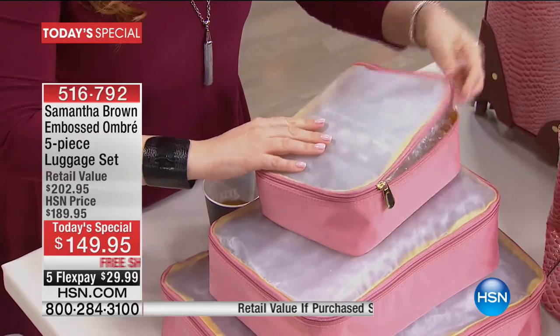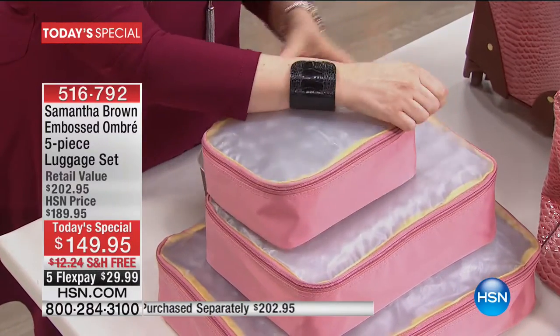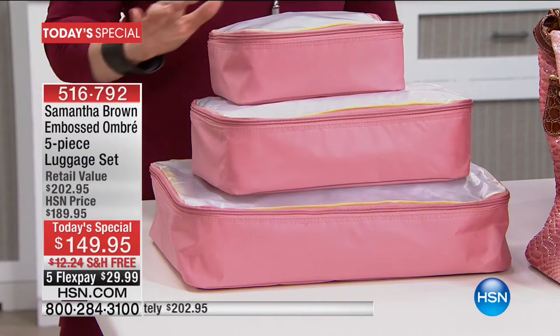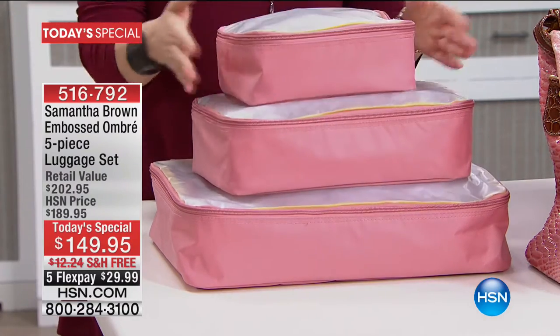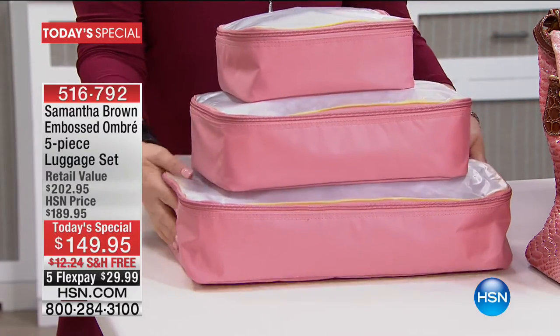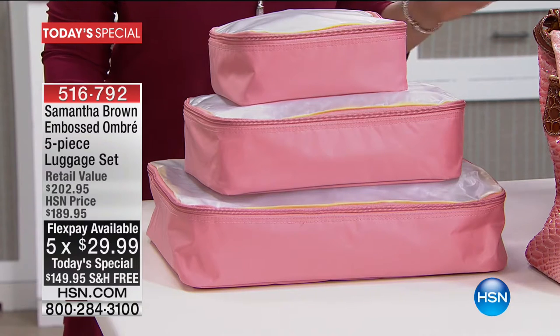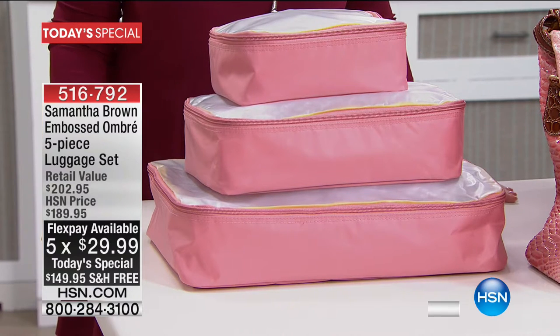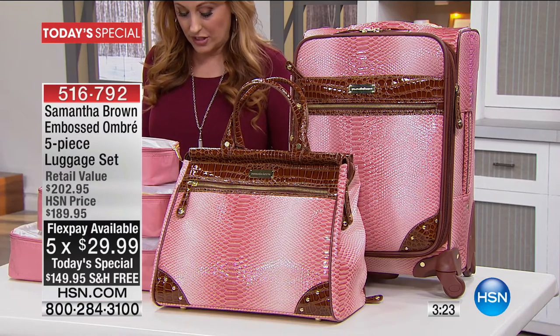I know we just have a little stuffing in here, but you can have everything organized and take them out and put them right into your hotel room. You take them out of your suitcase, right into your hotel room drawer. But here's the deal. This is a brand new color called Dusty Rose. We have lots of colors, and I think we have a chart to show you all the colors. Very popular already. $29.99 to get home and free shipping and handling. This is exclusive to us at HSN.